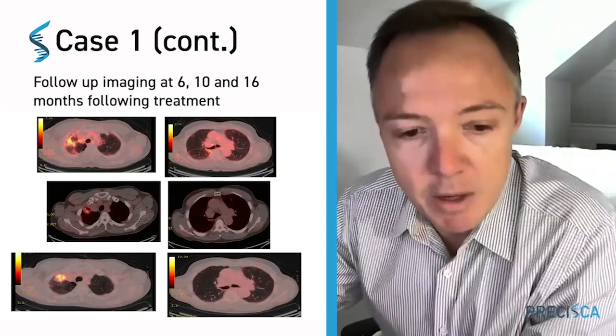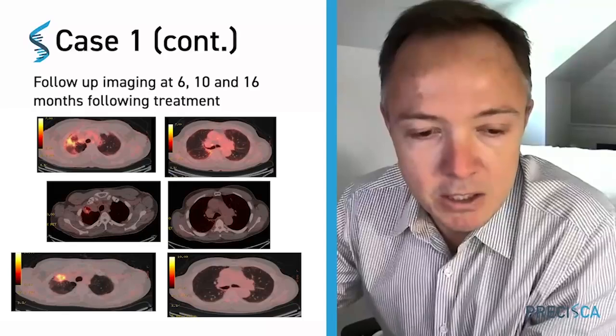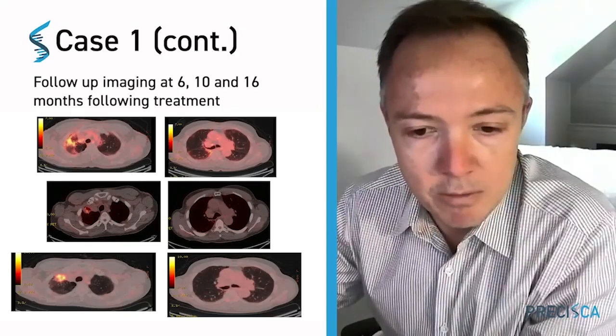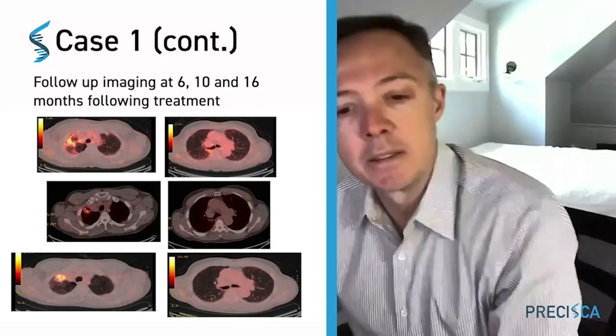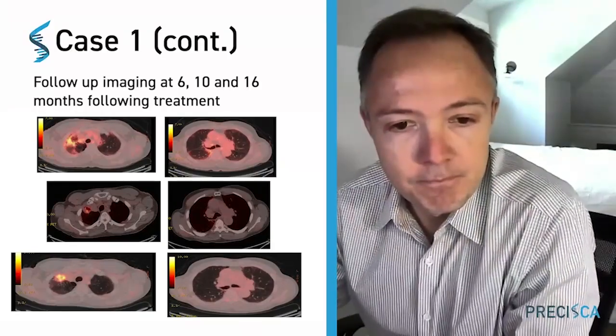And then at 16 months, you're left with a persistent FDG avid mass in the upper portion of the right lung, and again, a negative paratracheal node basin. All right, what a difficult case. You've got what appears to be a local recurrence, post-concurrent chemoradiation, and 1 year of durvalumab.